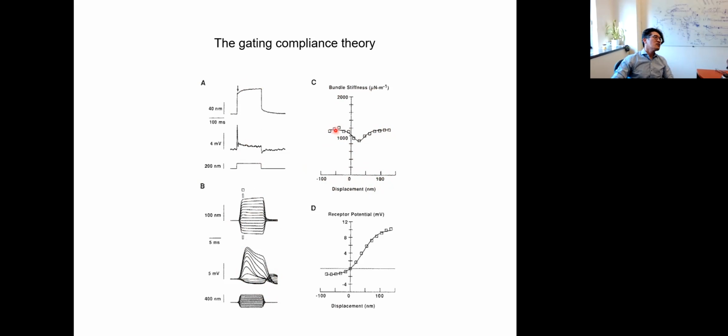And interestingly, that most compliant region coincided with when the transduction channel is most sensitive. When they abolished the transduction, the bundle mechanics became linear again. So this bundle's mechanical nonlinearity is related to the channel's activity. So this is the first concise explanation of how channel kinetics combine with the bundle mechanics and affect the bundle mechanics.